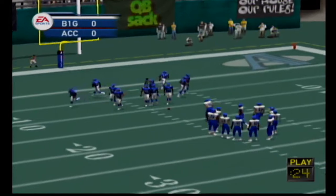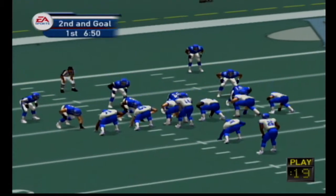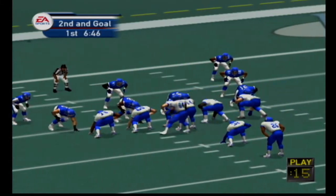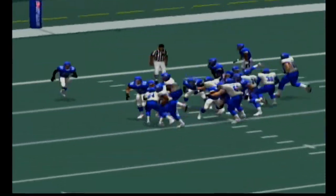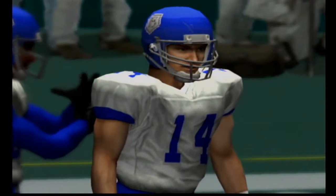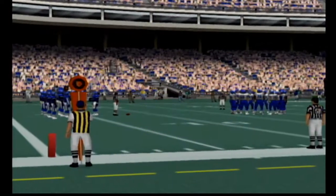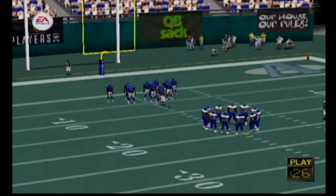Ball on the 11-yard line. They'll line up in the I formation. Wycheck in motion. Greasy hands it off. George with the juke. They're showing a real commitment to the running game out there today. They'll probably keep pounding in there again and again. Third and goal.